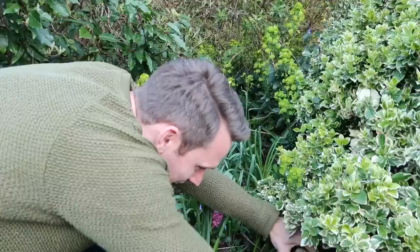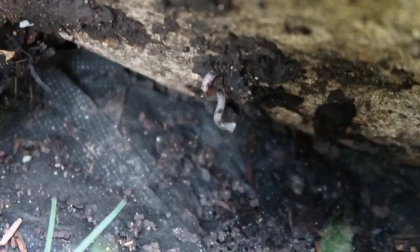What have you found? Have a look, get in. Where is it? It's there. I can see the wiggly. Oh, it's trying to get away from the light. Quickly, let's get a picture.